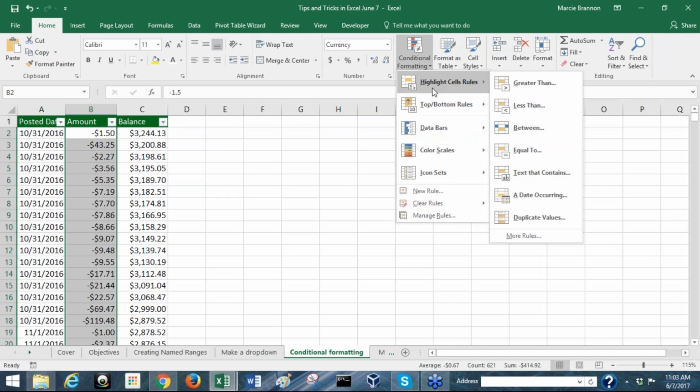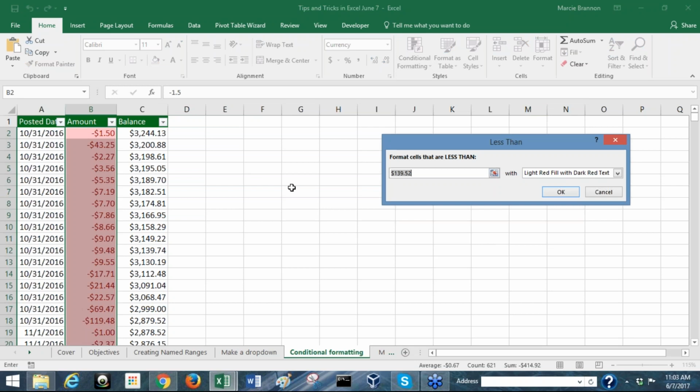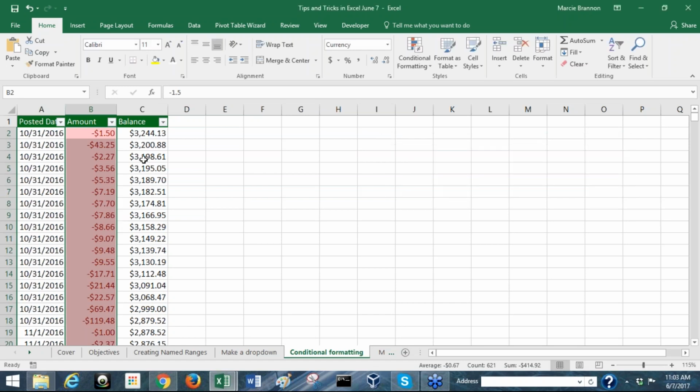So in this case, let's say what we want to do is highlight all the cells that are less than 0, red. You can see it automatically does that. It's one of the first selections, this light red fill with a dark red text. But we're going to change this to 0. See here it says format cells that are less than 0. So I want all the negatives, which will be all the debits in this particular scenario, light red with dark red text. And I'll click OK.